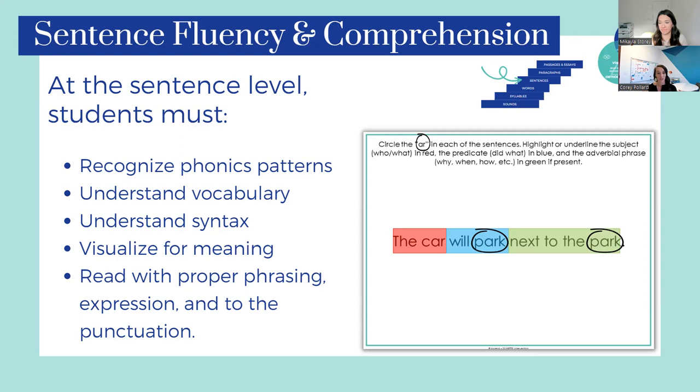We can visualize and think about, can I visualize a car? Can I visualize what it will look like to park? Can I visualize what a park looks like? What does that look like in my head? Is it something I could draw if I was pulled up for Pictionary, which can be a fun activity too.